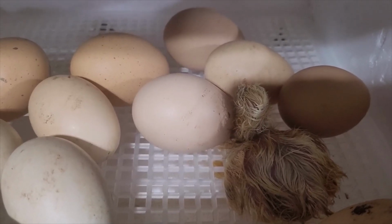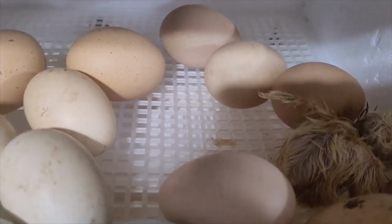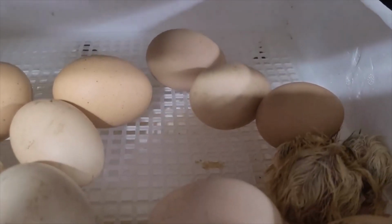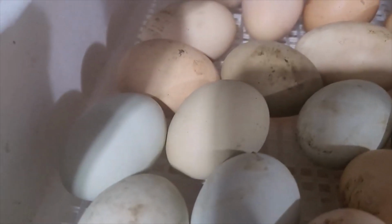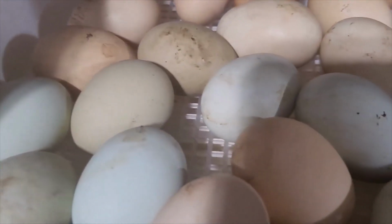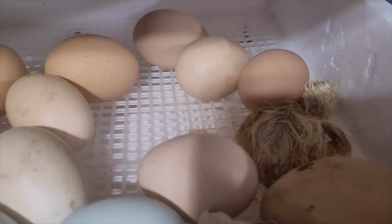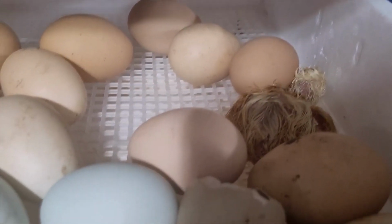Hi! So I'm going to close this because I don't want to let all the humidity out, and also because I want that baby to hold in some heat and dry off a bit. So let me go ahead and show you. I don't see any other pipped eggs, but you can see the various shades of color in all of these. Really pretty eggs. I truly have no idea what to expect. It's okay, little baby. I'm a little worried that it's going to flip back over, to be honest.